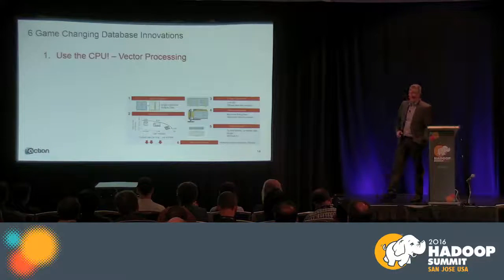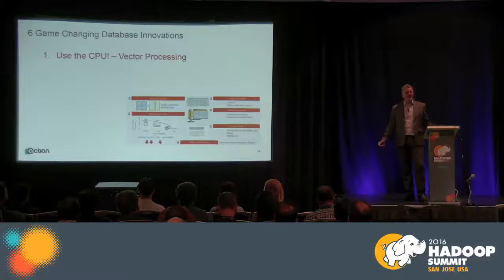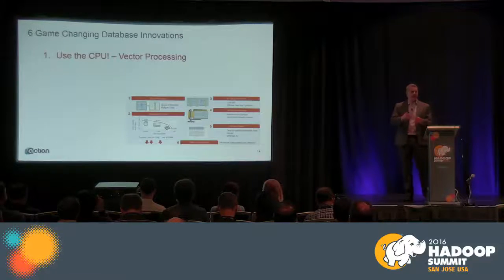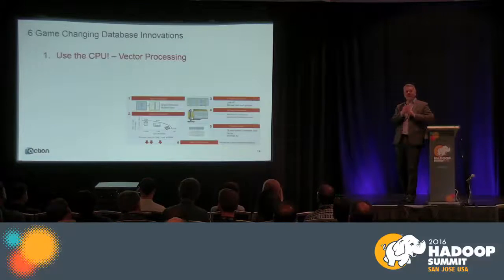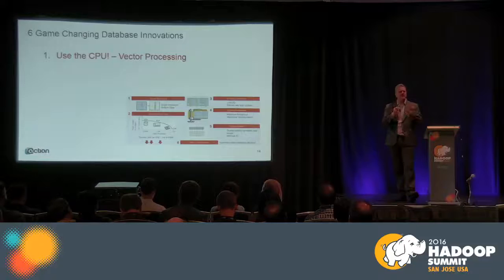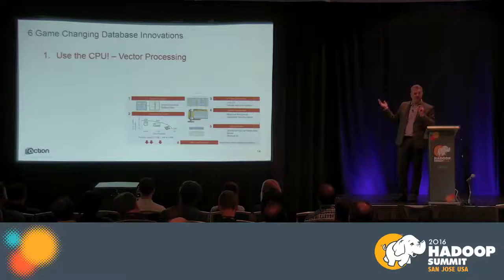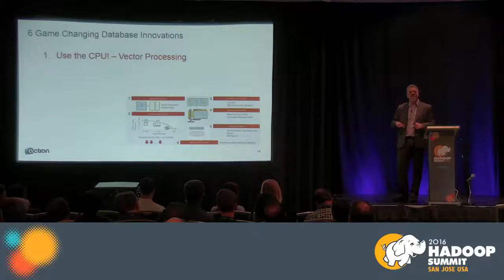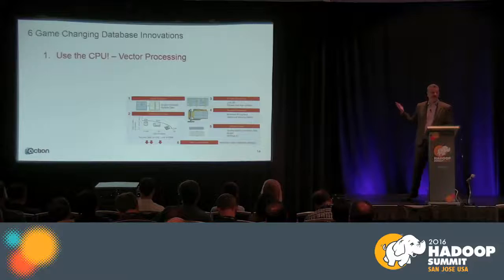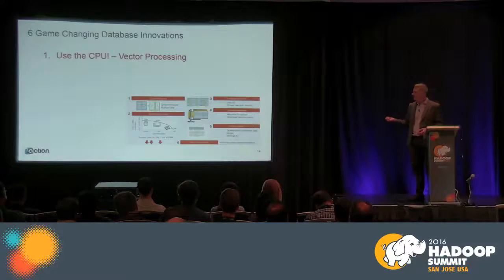Here, I'll summarize it. Use the CPU effectively. CPUs have changed over the decades since many traditional database technologies were invented. Now we have ways of loading in chunks of data with one instruction to say, once this data is ready to go, run this function on this data chunk. Instead of saying, here's a piece of data, run this instruction, here's another piece of data, run this instruction, we vectorize it. They call it single instruction, multiple data. It's a high performance way of using your CPU. These capabilities have to be engineered into the database product itself. You don't just get it for free by putting it on the latest Intel CPU. If it's not programmed in at the lowest level, then you don't have access to this kind of capability.